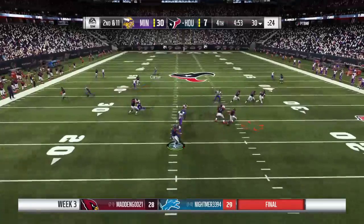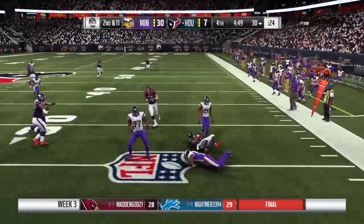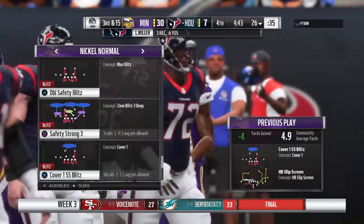Now Watson to throw on 2nd down. Setting up the screen for Miller. And he's going to lose yards. They take him down at the 26. He lost 4 there, and it's 3rd down.